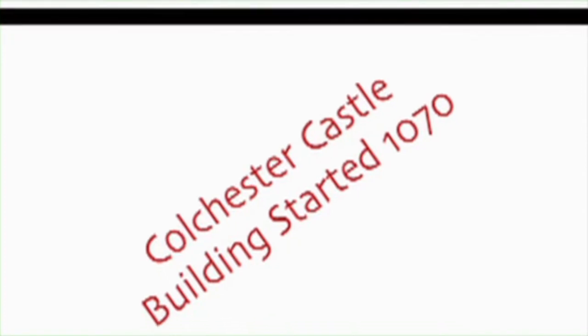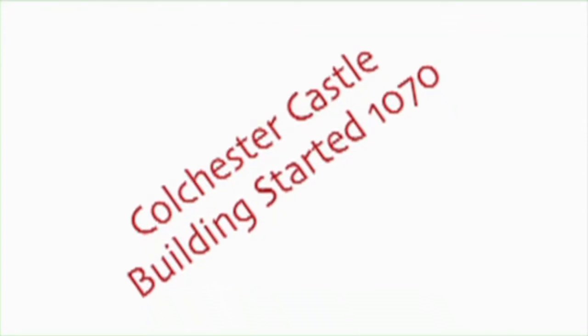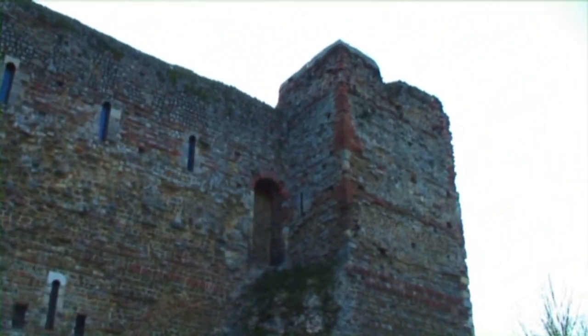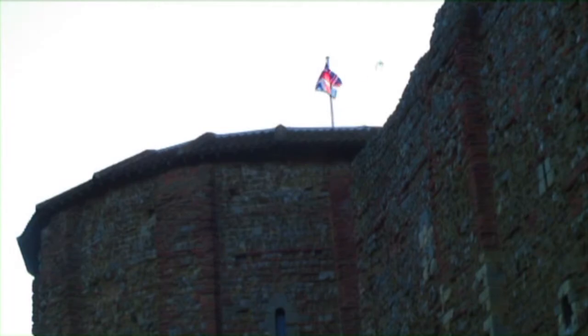The castle is built on top of the foundation of the Temple of Claudius. Most of the castle fabric, most of the building material that the castle is made from, would have come from buildings which were once part of the Roman town. There isn't a natural stone source in Essex, really, or nearby. The nearest decent stone outcrops are the limestones of Kent, the ragstones. So building stone is a highly prized commodity.